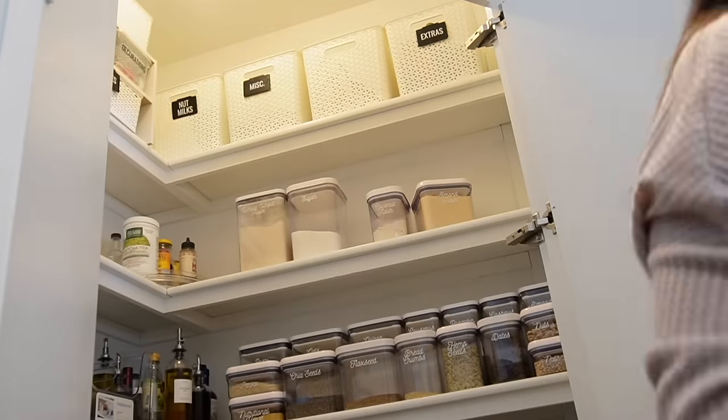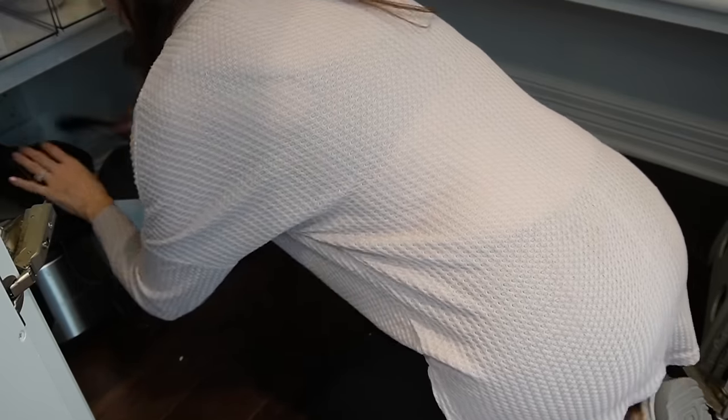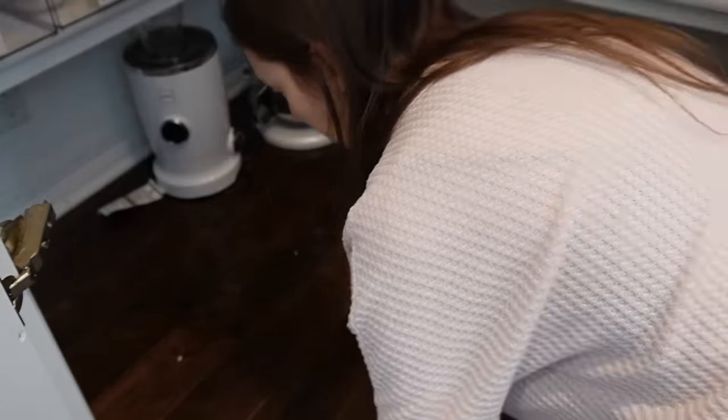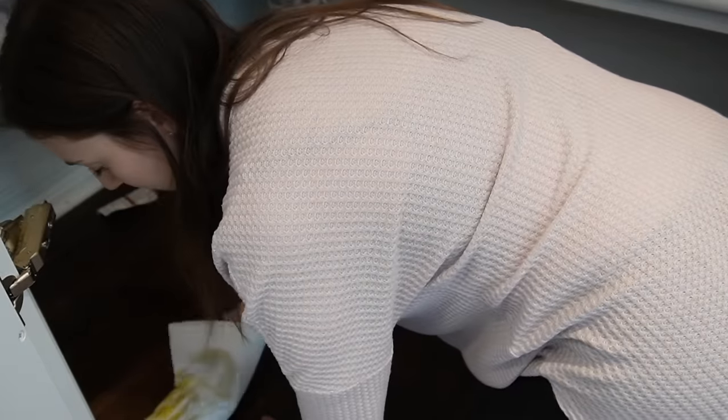So creating new snack bins is solving for that problem, but I do still have backstock items. And they're things that I buy in bulk, typically decant, and don't use the entire container of something, so I still need to have a backstock or extras bin. I'm just choosing to put it way up high and clear off the floor a little bit more.